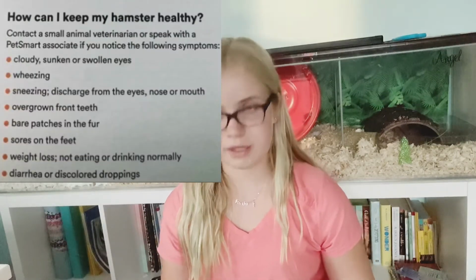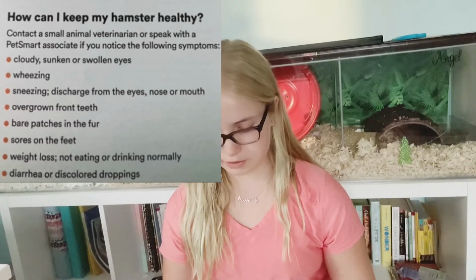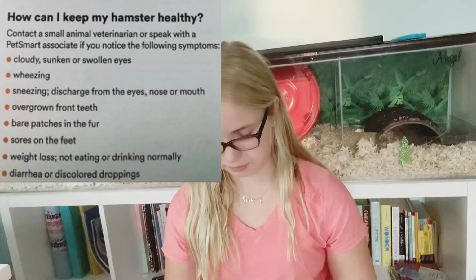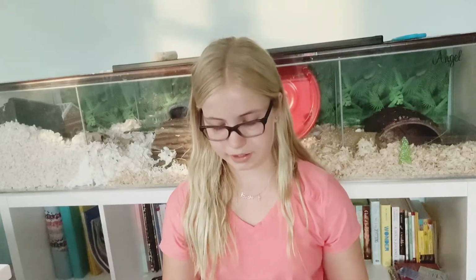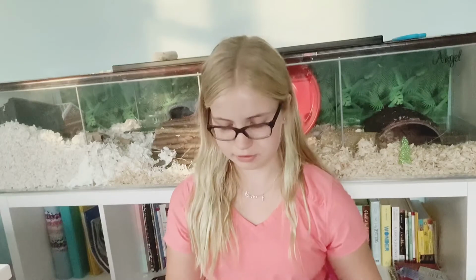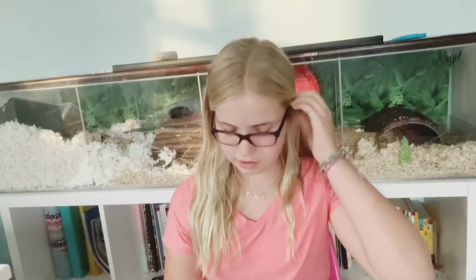How can I keep my hamster healthy? Contact a small animal veterinarian or speak with the PetSmart associate if you notice the following symptoms. So that is very good that they actually mention that you should have a small animal vet. I don't recommend talking to a PetSmart associate if you see any of these.